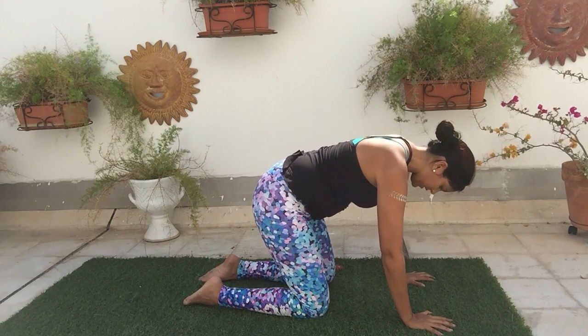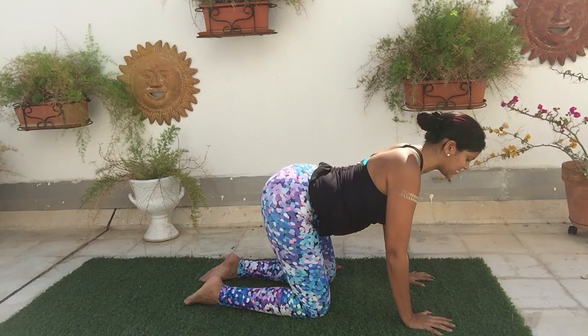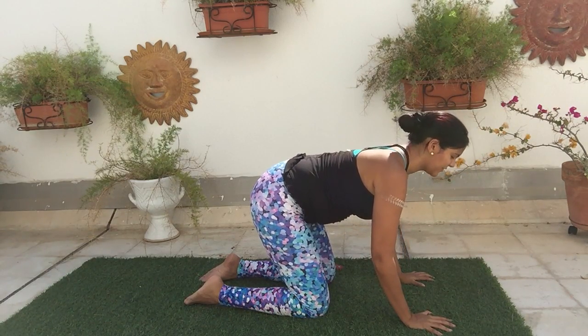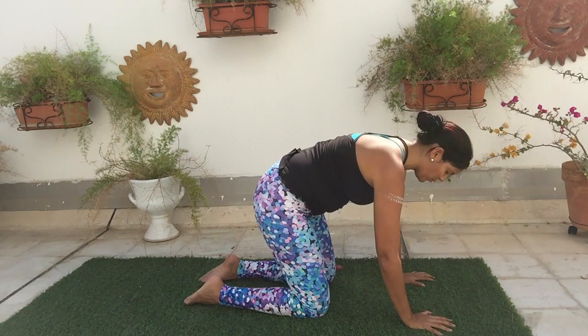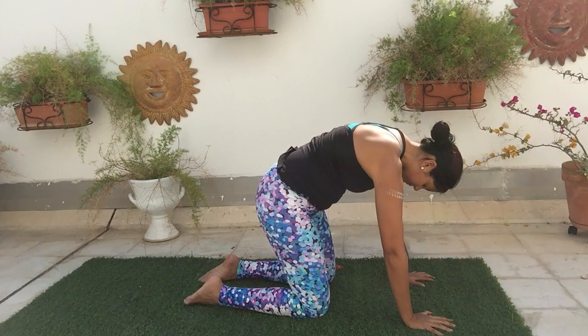And you can repeat that movement very slowly, like you're isolating the ligaments of your lower back to get the most benefit out of it, anywhere from 5 to 8 rounds.